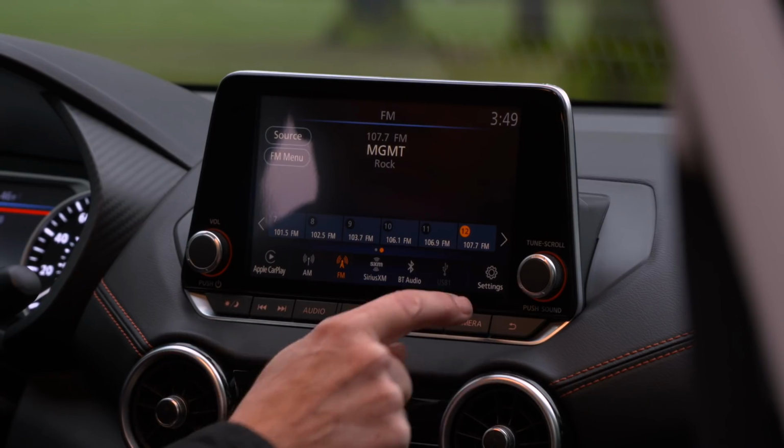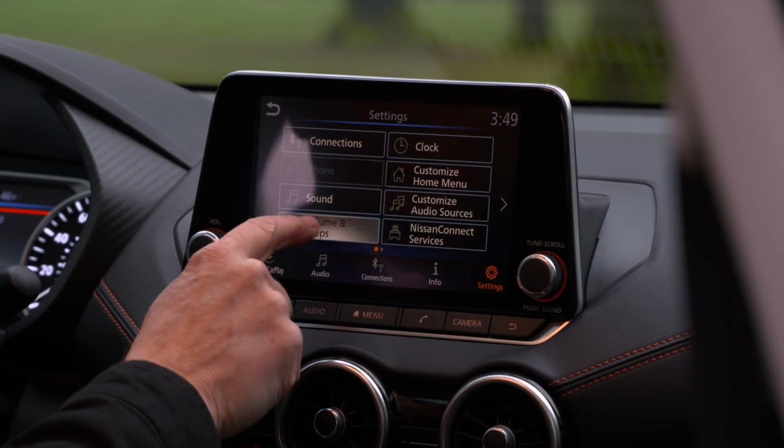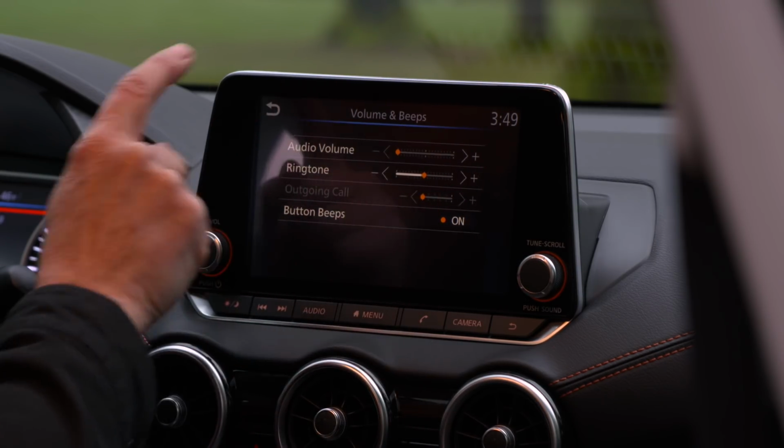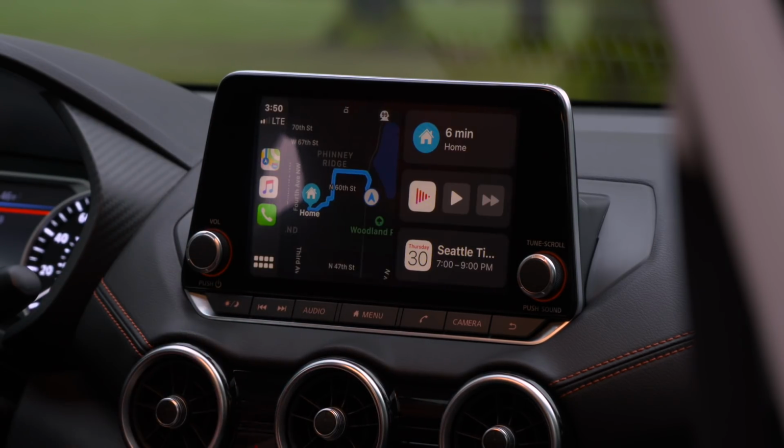The 7-inch touchscreen user interface is improved, but still basic. Touch response is fine, not super snappy. Remember, to get Android Auto and Apple CarPlay, step up to the SV model.